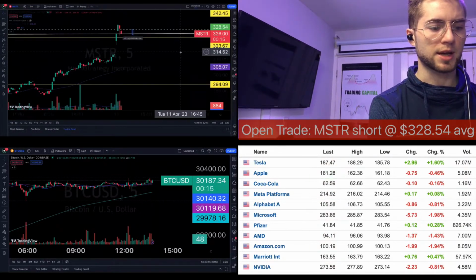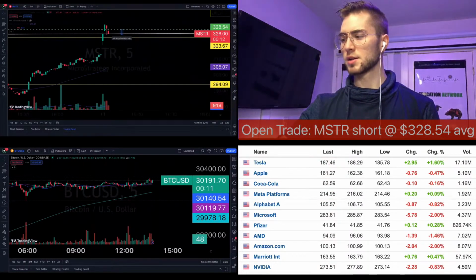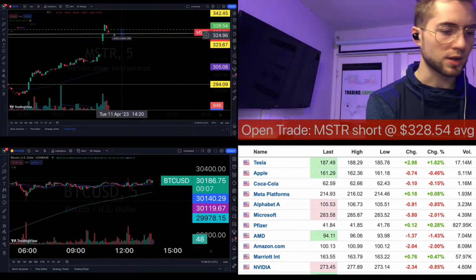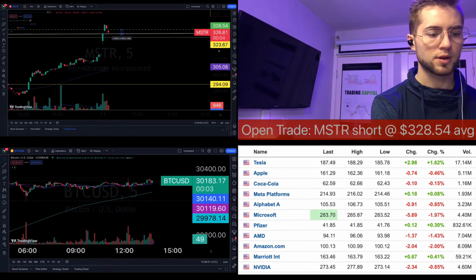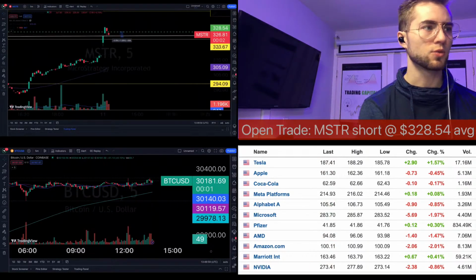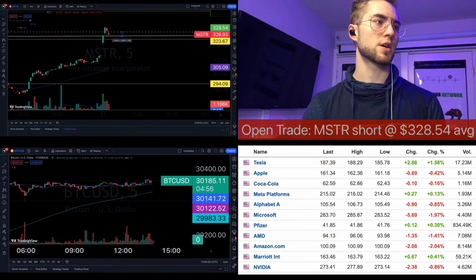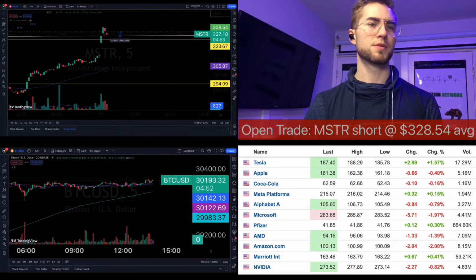MSTR is coming back down again, guys. So let's see if we can test that yellow trend line. Or at least break that. What was the low here? Let's see if we can break 325. We need to break 325. We just need one more little round of selling. Nvidia saw a big sell there too. So did Microsoft. Bitcoin's still holding up though. Above 30K.